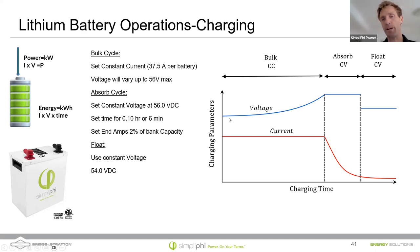As that battery starts to fill up, I start having to push harder and harder to get the charge into the battery, to get the charge to move, right? And so the voltage starts to rise throughout this constant current process. We terminate the bulk cycle and start an absorb cycle once we hit 56 volts. As that voltage is rising, the current just stays constant. Once the voltage rises to 56 volts, we just hold it there for 6 minutes, 0.1 hours, and the current starts to drop off. If you can't specify on your charge controller how much time to hold for the absorb cycle, then what you can do is use an end amp, and you can set that to 2% of your battery bank capacity.